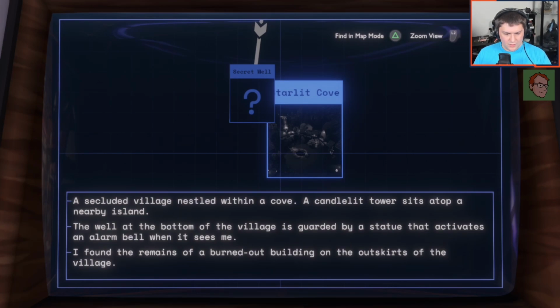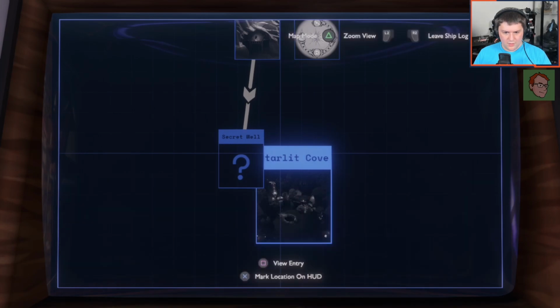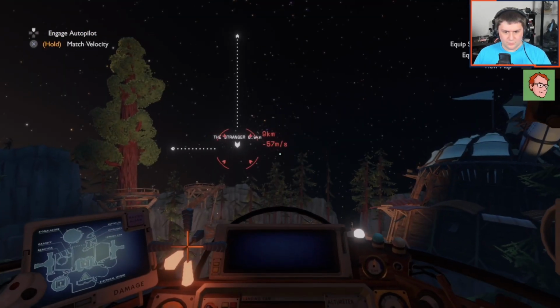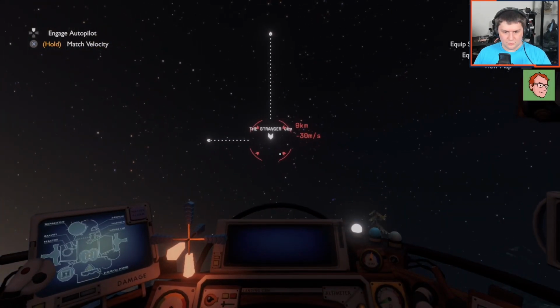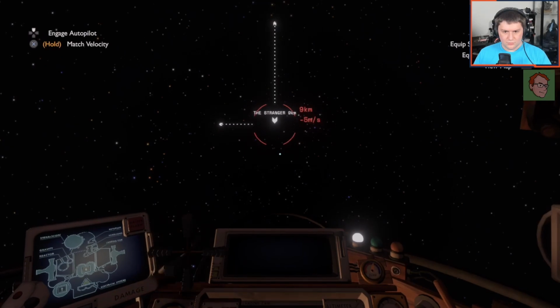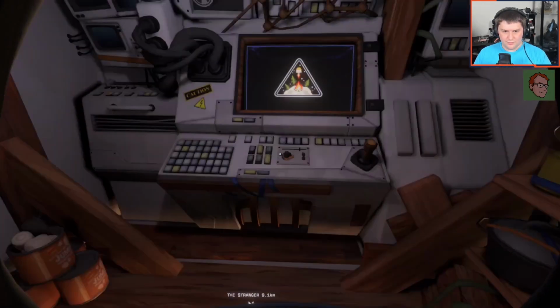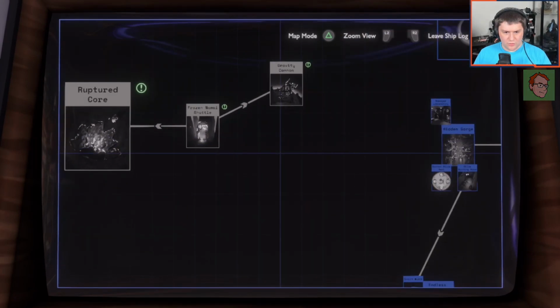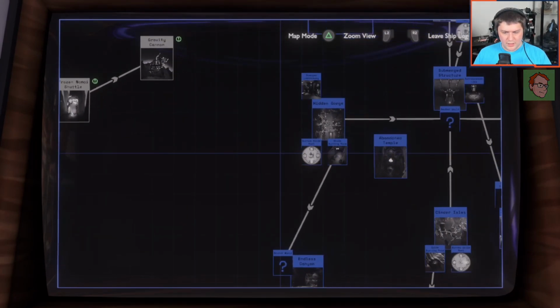Yep. No building. Okay, time to rush it. I do think there is. There's information that you have forgotten that is in the logs, that might be pertinent. You think so? There's information you've definitely learned. Oh, that's the ruptured core. Yeah.